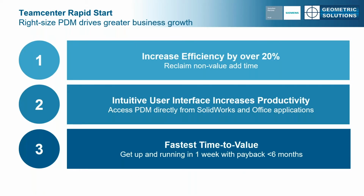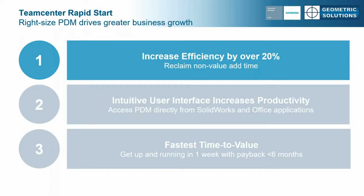The secrets to streamlining product development with Teamcenter Rapid Start begin with a look at the PDM's capabilities. But the best kept secret is our fast time to market value. We'll show you how you can get into production with Teamcenter Rapid Start within a couple of weeks for a fast return on investment and payback in less than 6 months. So let's talk about these 3 bullets one at a time.